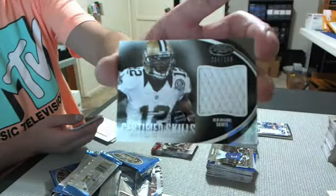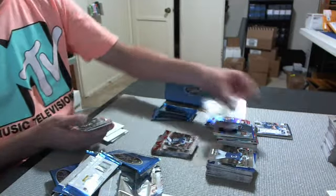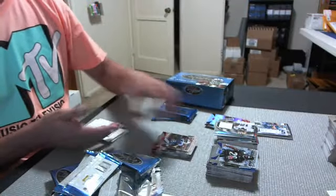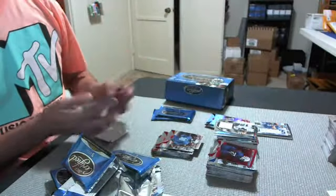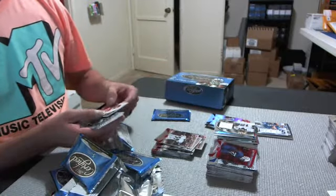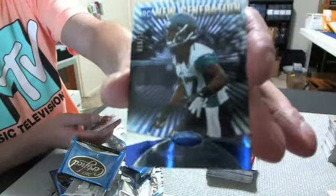New Orleans Saints, Marques Colston to 299. Jersey. Two of 299. Saints, Colston 88. Fred Taylor, blue immortal to 100. Jags. Kerwin Williams to 250 for the Colts. And Knile Davis for the Chiefs jersey. Number to 299. New generation Jonathan Cyprien, Jags blue.